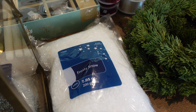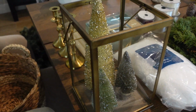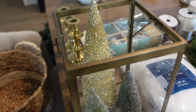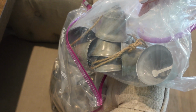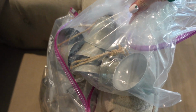Continuing with Hobby Lobby, I have this frosty snow filler. We also have a brass lantern, a few gold candlesticks, and this basket. And then on the inside of the lantern, I have a few bottle brush trees, and those are from Target. And then lastly, I have a few strands of this bell garland. This is also from Hobby Lobby, and we're gonna be putting this on the banister with a garland.